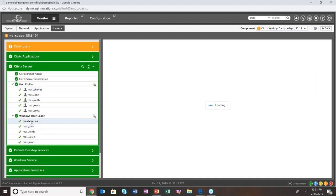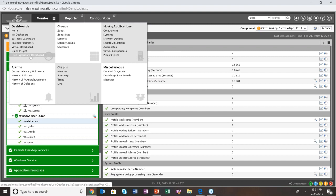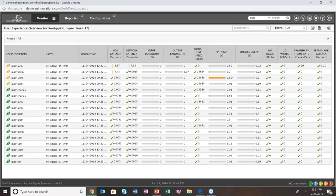So you can see from Windows perspective, we can track real logon for real users. So you can see user logon breakup for logon duration, overall logon duration, how long it took in group policy, how long it took in user profile and system profile. Now this is real users logging in real time. So in addition to the logon simulation, we can also do the real logon tracking. So that means you get full visibility into any logon that is potentially slowing down.